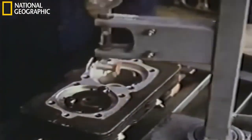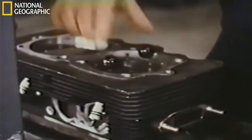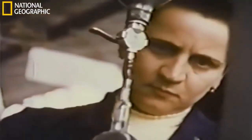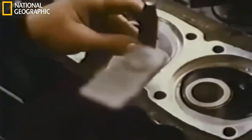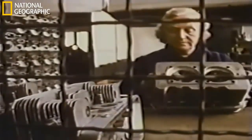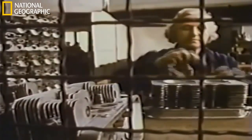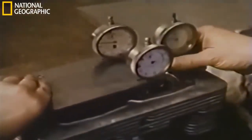Each cylinder head is measured for volume content of the combustion chamber so that the two heads in the engine can be perfectly matched and balanced. Conditions are duplicated here with petrol being used for the measuring liquid. The exact volume in cubic centimeters is stamped on each head. This worker, who has been with Porsche for 7 years, makes the final inspection of the cylinder heads against specifications.